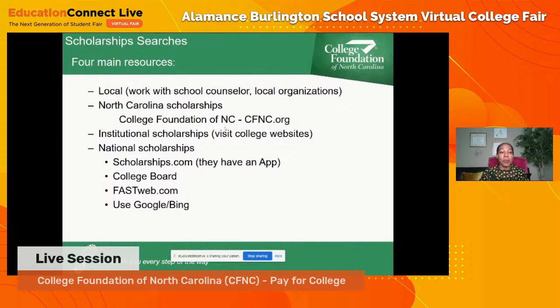All the colleges offer scholarships, so institutional scholarships are an option. Four-year colleges offer scholarships. Community colleges offer scholarships. When you go to those colleges' websites and look at their admissions criteria, sometimes they'll have scholarship information there. But if not, you'll just go to their financial aid page, and that's where all of their scholarship information is going to be. So definitely be sure that you're visiting the colleges' websites and checking out their scholarship opportunities. And then also just doing national searches on your own.